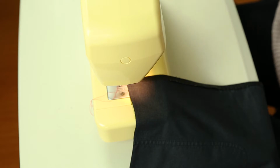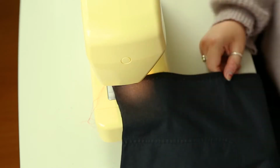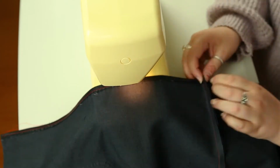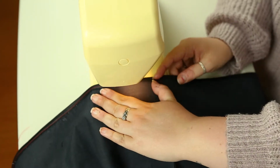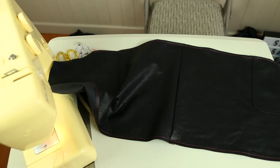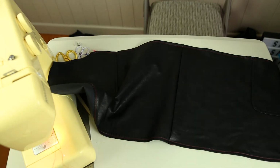I then sewed a very small hem onto the top and the bottom of the bag, so the really long bits. In hindsight, I didn't need to hem the bottom because the bottom was being sewn in anyway, so I'm not sure why I did that, but the top definitely does need hemming for neatness. So here it is with the hems on.